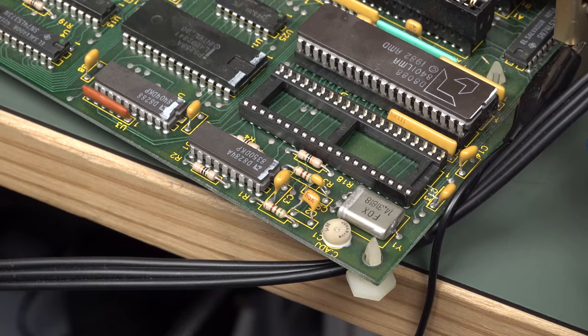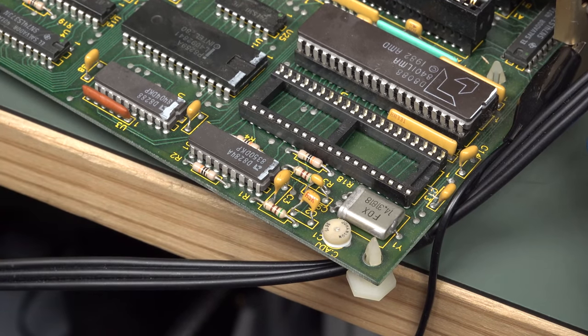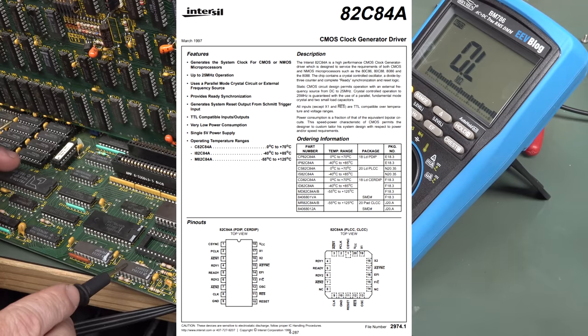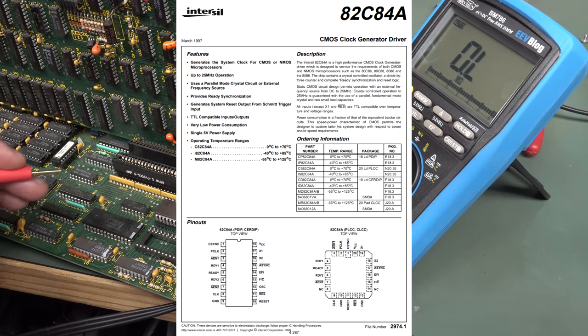8284, there it is. Of course, it's right next to the crystal because it's the clock timer chip. So the reset from inside this thing, here's the data sheet here. It actually comes from a power good not reset pin, and it's pin 11 here. So where pin 11 comes from, don't know, don't care.